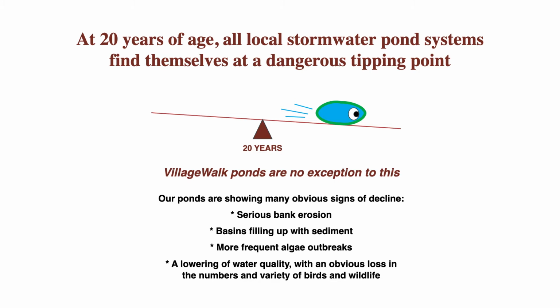Dredging costs over $300 per hour, and erosion companies charge between $100 and $200 per linear foot of shoreline that they rebuild. Which price would you rather pay to maintain each linear foot of pond bank behind your home? $2 or $200? Keep this in mind as you view the following slides.